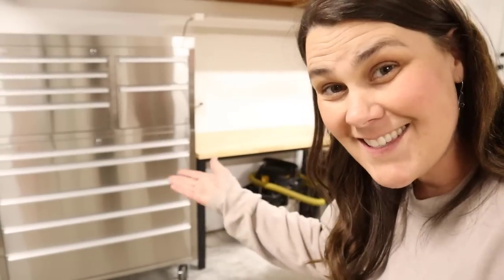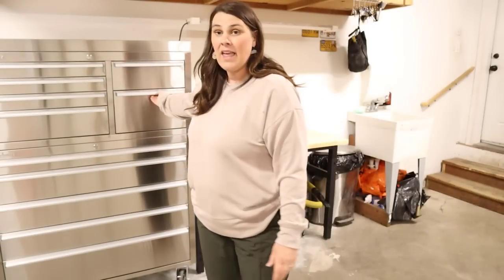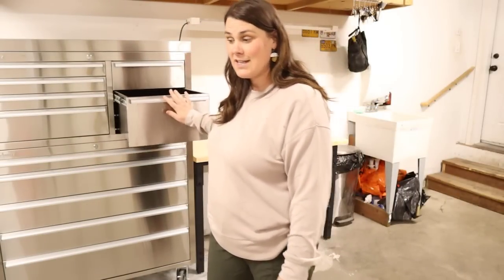All right, friends, this is already a huge improvement. Now I just have to sort all of the tools that we do have into piles to see how I want to organize them in here. I think this is gonna be really nice because these are super deep. We're gonna be able to fit a lot of things in here.